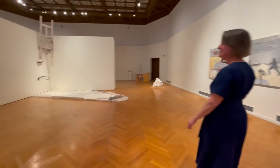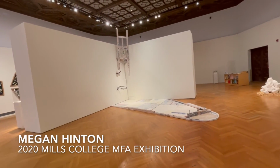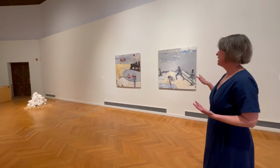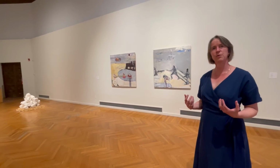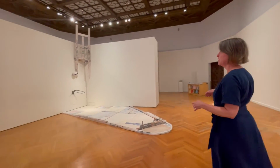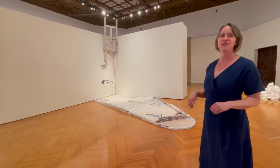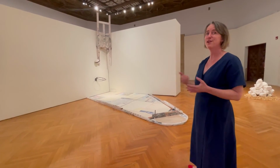And then our last artist, there are 10 that are part of this cohort, is Megan Hinton. So Megan's a painter. A lot of her work deals with collage and with found elements. So she's done a series of paintings. These are 2 from that series that deal with found elements and sports motifs. And then she's created a large-scale installation that is very much meant to be a free-throw line for a basketball court, but it's all using found material that was found in the painting studio here at Mills.